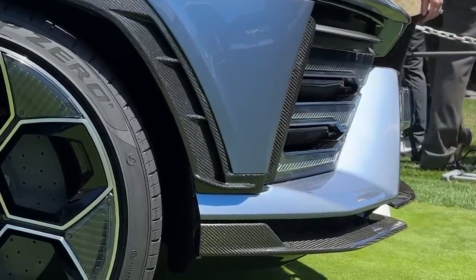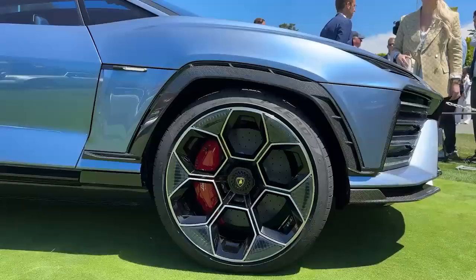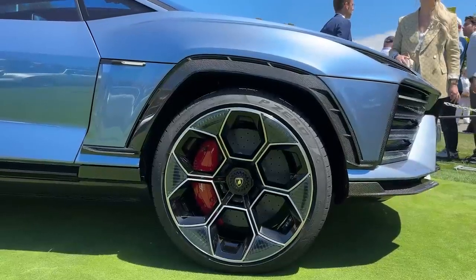Oh my God, so this is an urban situation. Oh, and it's lifting. So the car is also in the higher position. How much does it lift by? A few centimeters. Let's say 2 inches.